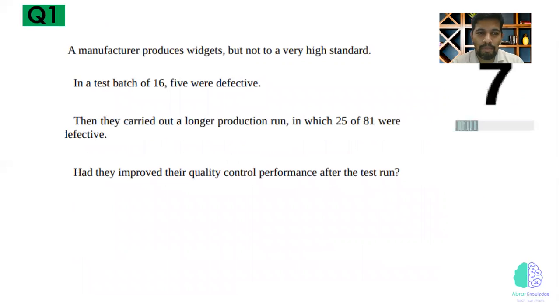The first question, here we go. So we have 10 questions. A manufacturer produces widgets, but not to a very high standard. In a test batch of 16, 5 were defective. That means in a batch of 16 products, 5 were defective. Then they carried out a longer production run in which 25 of 81 were defective. So had they improved their quality control performance after the test run? You need to logically prove whether there is an improvement or not.